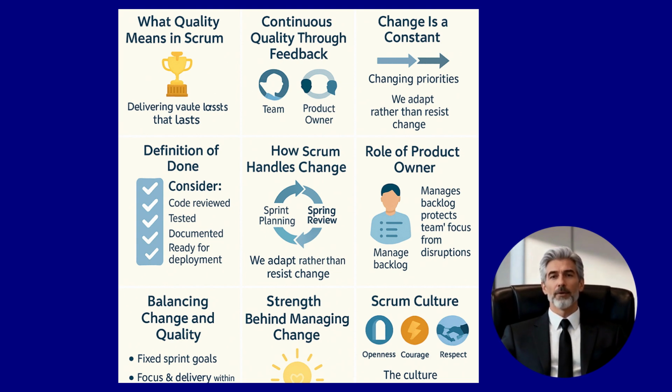Here's how Scrum keeps quality consistent. Definition of Done, a shared checklist that defines what done means for every piece of work. Regular reviews. The sprint review helps confirm that what's delivered meets stakeholder expectations. Retrospectives help the team inspect their process and improve the way they ensure quality next time. Scrum doesn't treat quality as a final step. It treats it as a continuous practice, something you build every day.